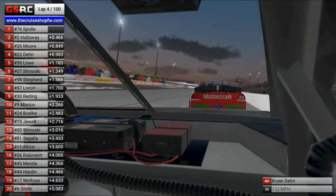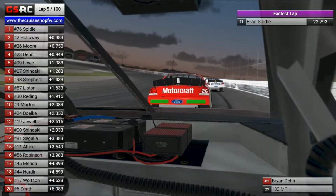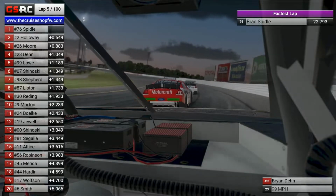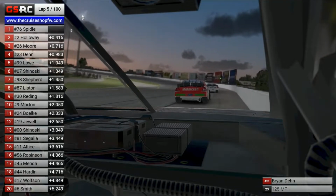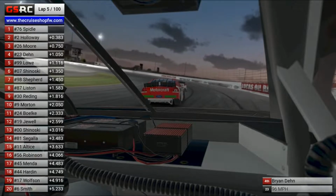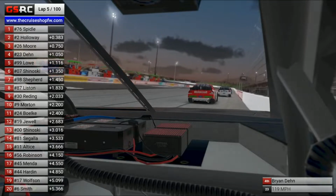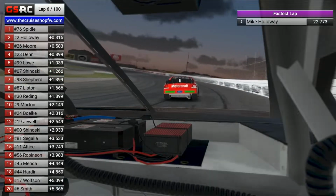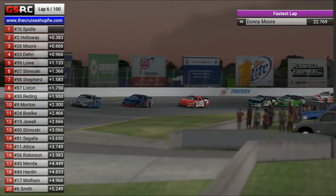Yeah, Brian Dean working the inside of the 26 of Donnie Moore, which you would think would be an easy move to make, but the real trick here at Lucas Oil Raceway is to be the driver that can make the passes on the inside. The banking is pretty much flat down there. It's really hard to make a pass work, but with the banking more gradual up towards the top, it allows you to carry that momentum on the outside group. But the driver that can make the passes work on the bottom is going to be the driver to succeed. But where that's an issue is the fact that these guys are, I believe, on a fixed setup.